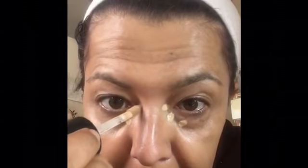It's very high coverage, so I don't think you need too much. So I'm just going to dot it there. And probably that's too much, but we shall see, okay? This really is my first use of the product. I did slightly test it against my under eye yesterday to make sure that it was a reasonably good match. I didn't want to get the same shade. I wanted a shade that was lighter for my eyes, to brighten up under my eyes.